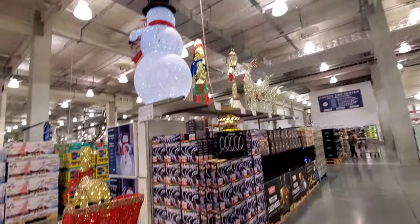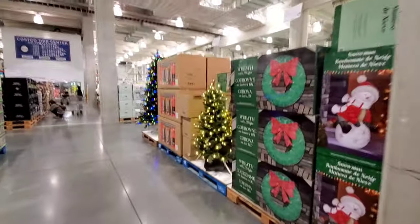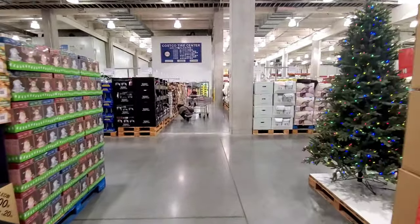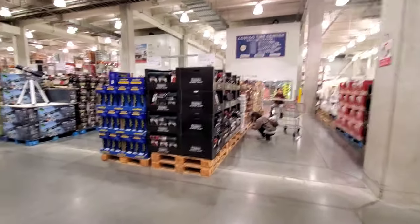As you can see, they have a lot of Christmas decorations, which is very similar to the Costco at home. You see tons of Christmas decoration, lots of toys, and a lot of the aisles and the layout itself is very similar to the Costcos back in America.